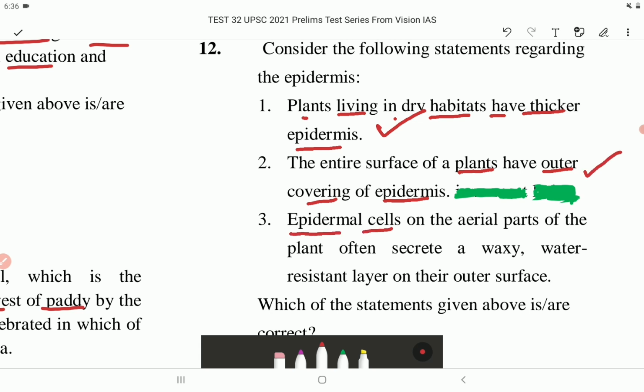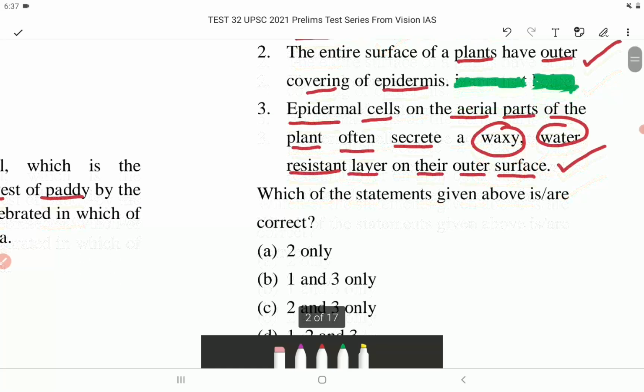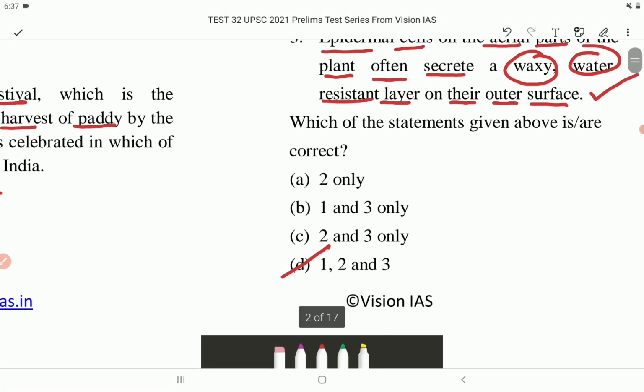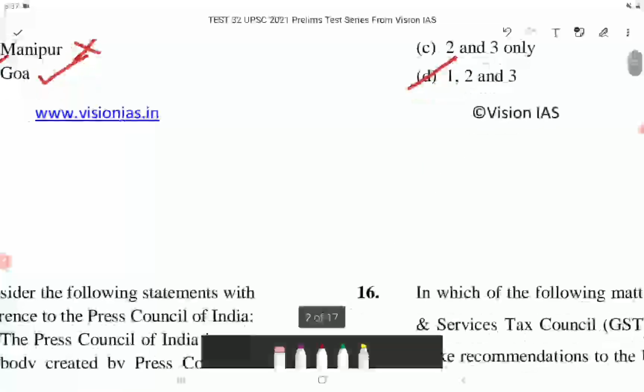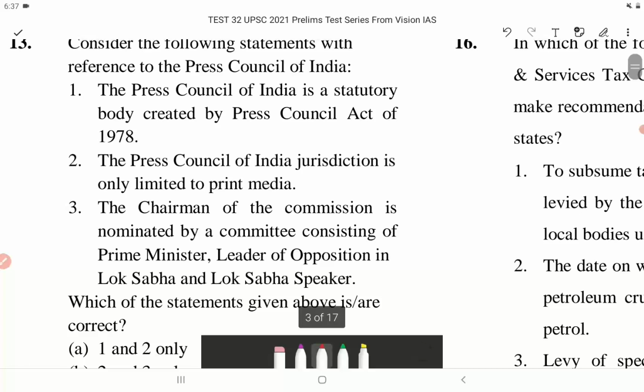Epidermal cells on the aerial parts of the plant often secrete a waxy, water-resistant layer on their outer surface. This is also correct. Which of the statements given above is or are correct? So the correct answer is option D, that is 1, 2 and 3. Now let's come to the next question, that is question number 13. Consider the following statements with reference to the Press Council of India.